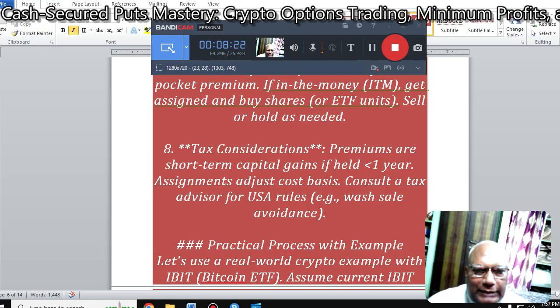Tax considerations. Premiums are short-term capital gains if held under 1 year. Assignments adjust cost basis. Consult a tax advisor for USA rules. Easy ways to avoid failure.